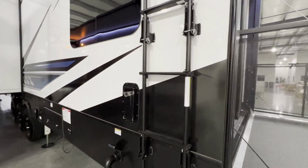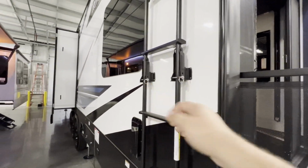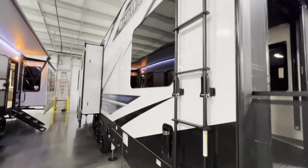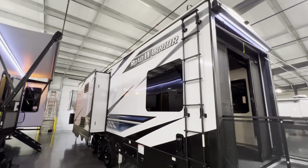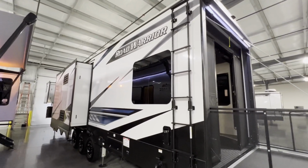Your retractable side ladder right there, so you pull a couple pins, move it on down and up to your fully walkable roof, where you're going to see either 2 or 3 ACs, depending on how you get it, possibly even a solar panel.